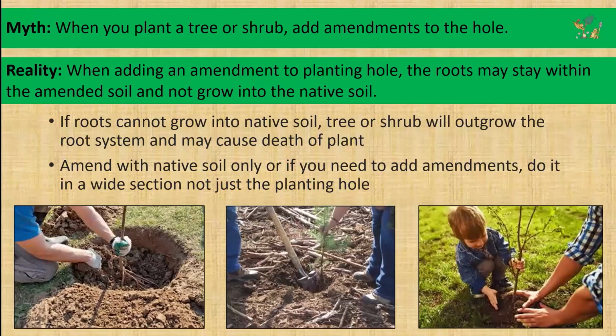Now, if you have really poor soil and you do need to amend that hole, don't just amend the planting hole. Amend a large area around where you're going to plant that tree or shrub. That way, by the time it grows and it reaches the native soil, those roots will be strong enough to penetrate, and they'll be able to get out into the native soil.